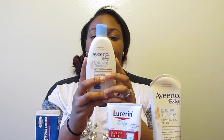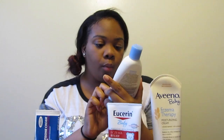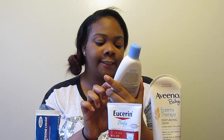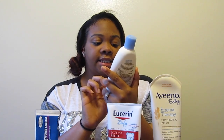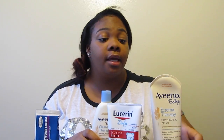with eczema. So first, it is this Aveeno Baby Cleansing Therapy Moisturizing Wash. I believe it has oatmeal in it. It does. It has oatmeal and a soothing oat essence. And this is actually pediatrician recommended, and it is accepted by the National Eczema Association, which, guys, I didn't even know that they had an eczema association. Like, that's just, what? Yes, but they do. They have a National Eczema Association, and apparently it promotes both of these products.